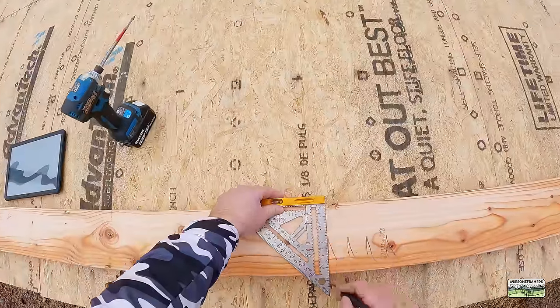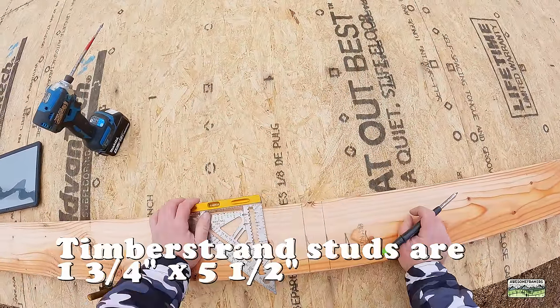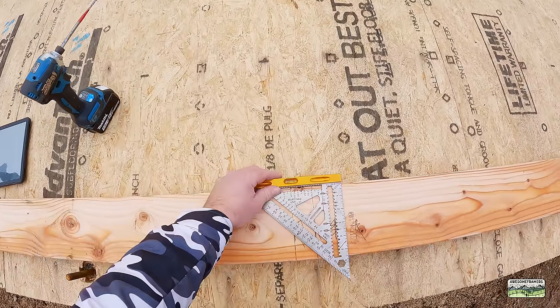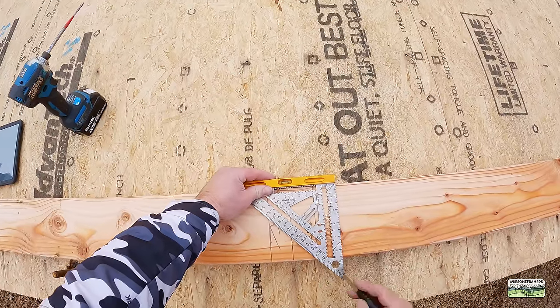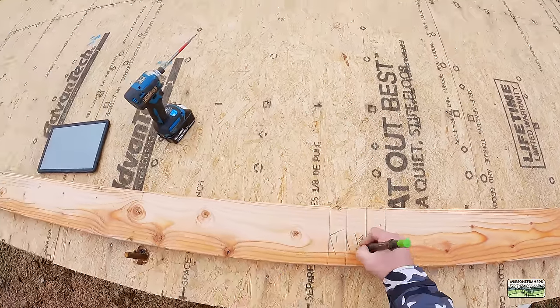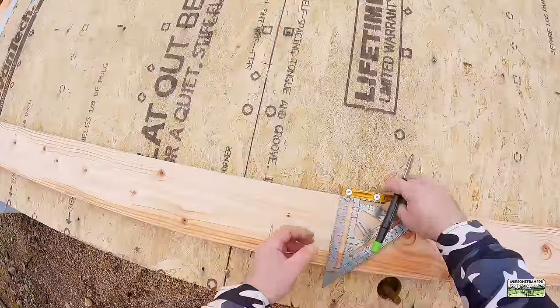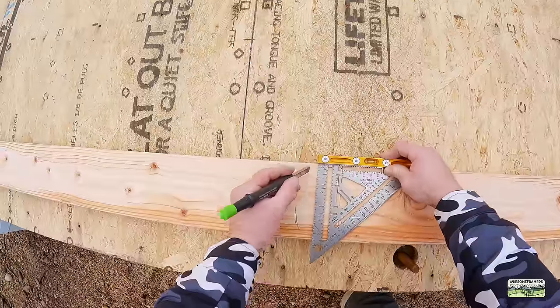And now, those are 1¾. Are they? The studs. Okay, so the trimmer's good. I'm glad you said that. Okay, so my trimmers are good, but I'll relay out those. And that's why two heads are better than one.